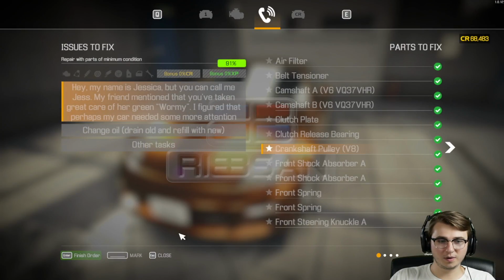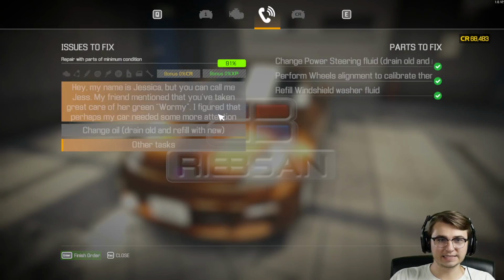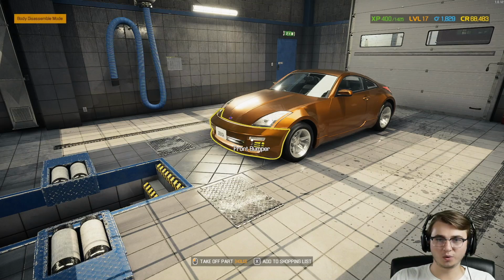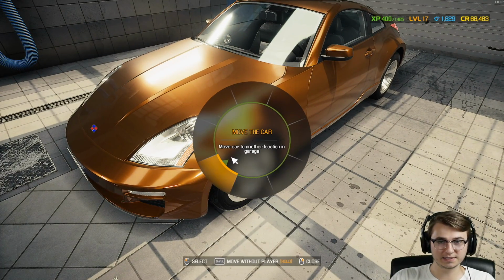Let's check the vehicle one more time. Just make sure we got all the miscellaneous tasks and things. And then I need a sick photo of this beast. The orange is very eye-catching. I think it's gonna work out pretty well.